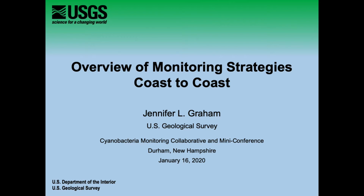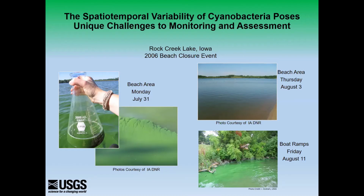Thank you. So we talked about it this morning, but when we're talking about monitoring for cyanobacteria, this is always the challenge that we're dealing with. These things move, and depending on when you're there, you can have a very different picture of what's happening in the environment. This is an example from 2006 in Iowa when we were just figuring out what was happening with these things, and the DNR saw this sample and said, we're closing the beach. They didn't even test it.